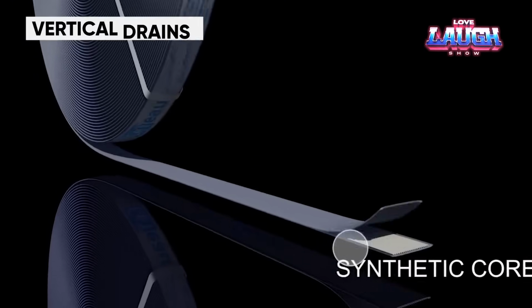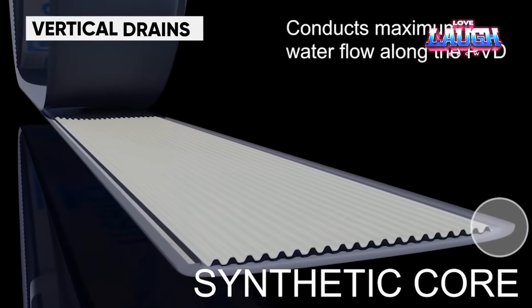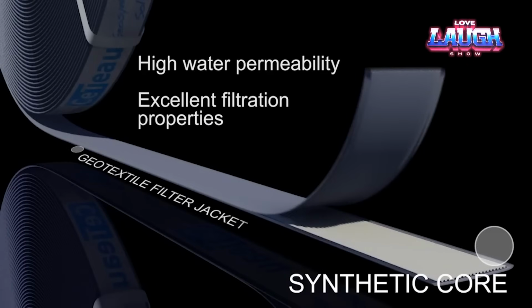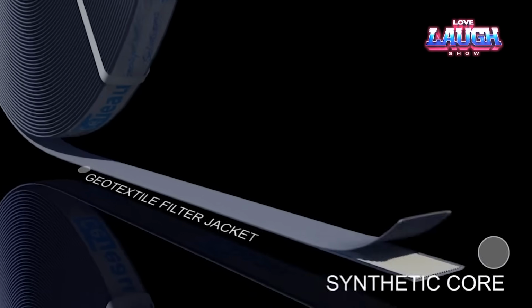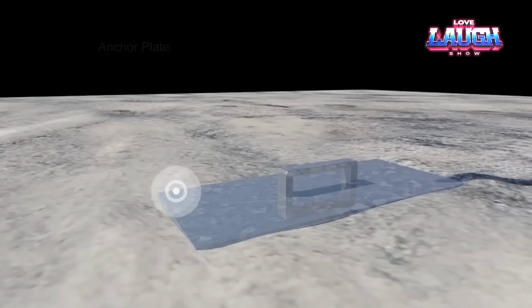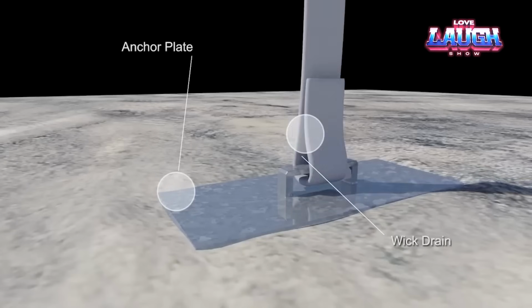One of the challenges faced by builders is expressed as follows. The soil exhibits inadequate bearing capacity. To tackle this issue, vertical drains are utilized. In simpler terms, excess water is extracted from the soil, allowing it to settle and thereby improving the bearing capacity.